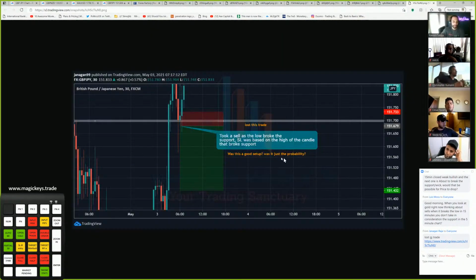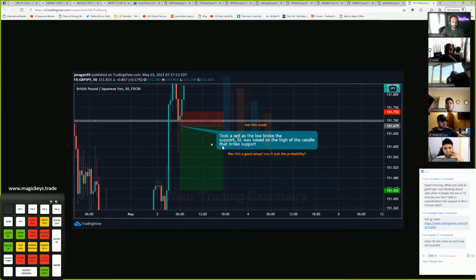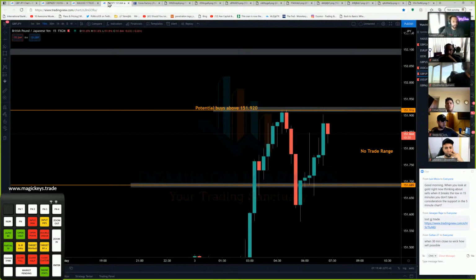Let's take a look at this GJ trade over here. Lost the trade, broke the low. Was this a good setup? Oh yeah, it was just probability. We talked about this as well. When pound yen broke the low right here, it was just a probability of it not working.